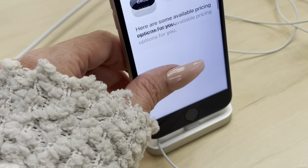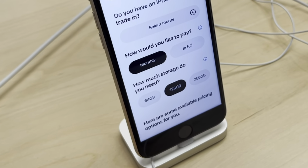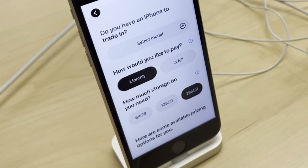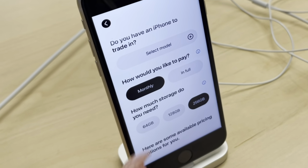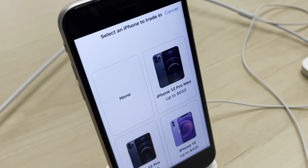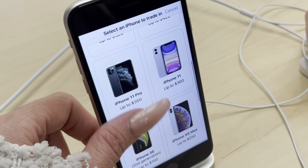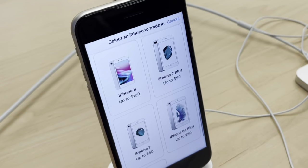$429. And it just goes by the gigabytes. There's 64, 128, 256. You can choose to pay monthly or in full. Select your model. Oh, it lets you look at all the iPhones, not just this specific phone.